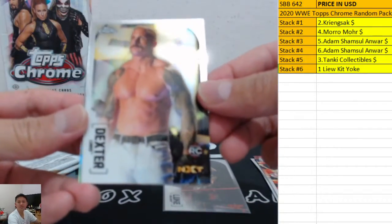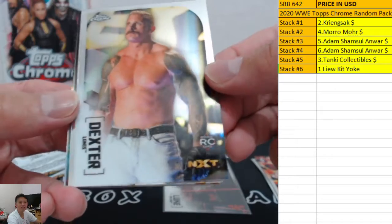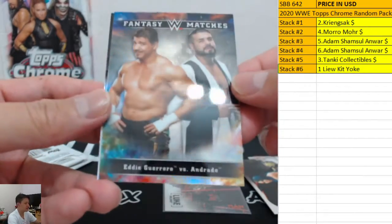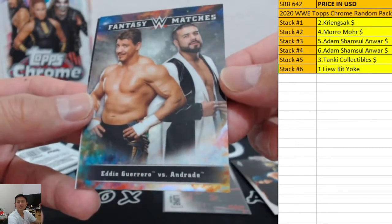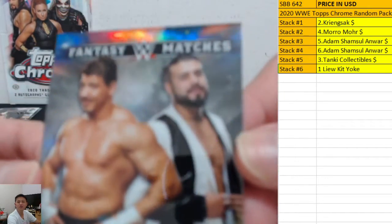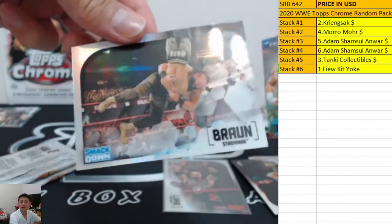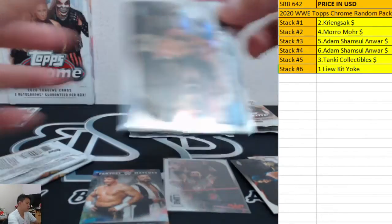Okay, we got a Dexter Lumis rookie card. One of a freak guy, man. Dexter Lumis. And you got a Mia Yim. Ooh, alright. Oh, wow, nice one. Mia Yim. How about an Eddie Guerrero versus the Andreas? Nice one. Actually, Eddie Guerrero versus who? It will be a fantasy match for sure. As long as Mr. Latino Heat, every match is a fantasy match. And Refractor is a Braun Strowman. Refractor. Nice one.